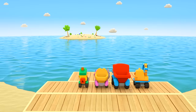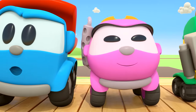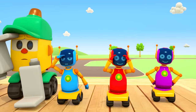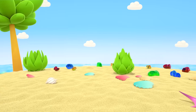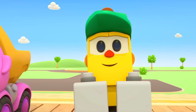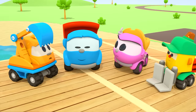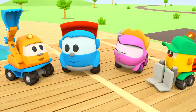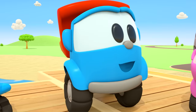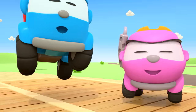Can you see what's there in the distance? Oh! Yes, it's an island. There are trees on it, lots of multicolored stones, and lots of shells. Oh, shells. Treasure. How are we going to get there? A boat? A submarine? A raft? A speedboat. We need something bigger, friends, so we'll all fit inside. A ferry! A ferry!